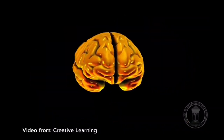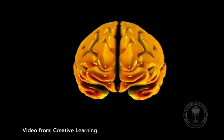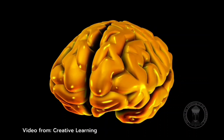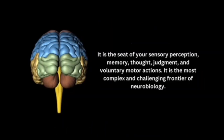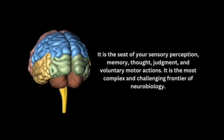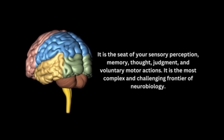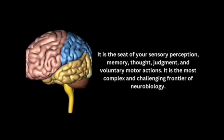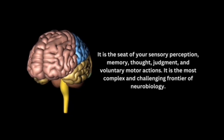The forebrain is divided into three main parts, which are the cerebrum, thalamus, and hypothalamus, which will be discussed by Philbert Apuhin. The cerebrum. It is the seat of your sensory perception, memory, thought, judgment, and voluntary motor actions. It is the most complex and challenging frontier of neurobiology.